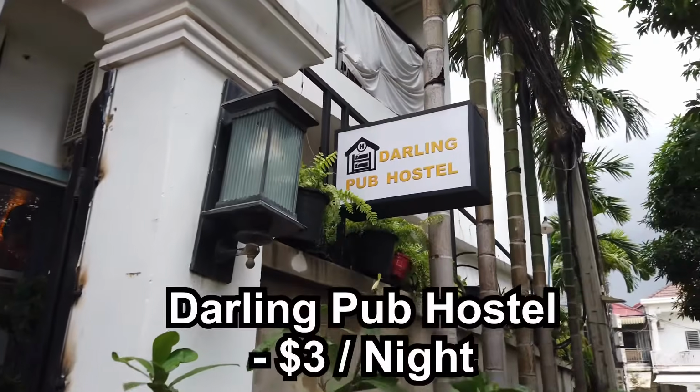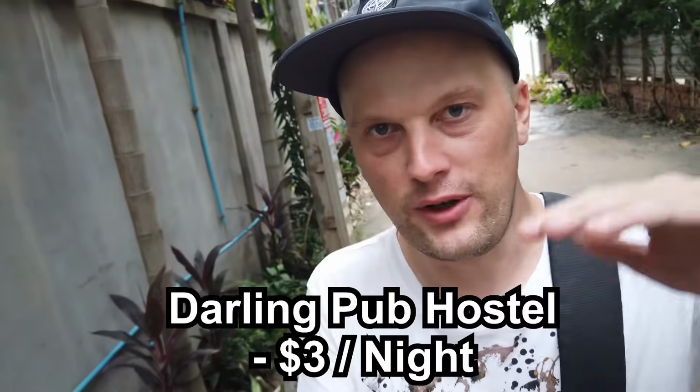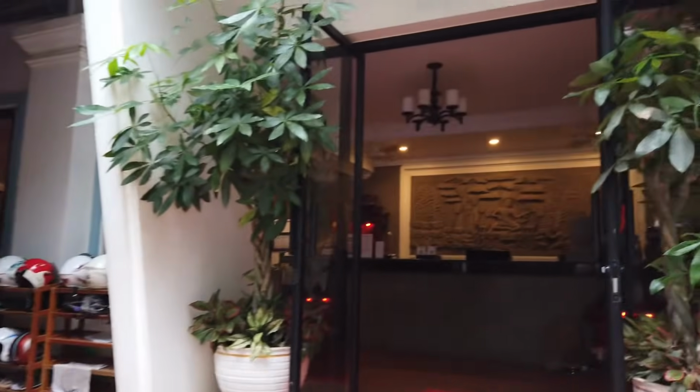So it's my third day here in Siem Reap, and now I'm checking into the hostel, but it's just till tonight because I'm getting on the night bus tonight. And it's at Darling Pub Hostel. It's those rooms that have all the bunk beds and everything. And it's only paying $3 a night. So this is the entrance.